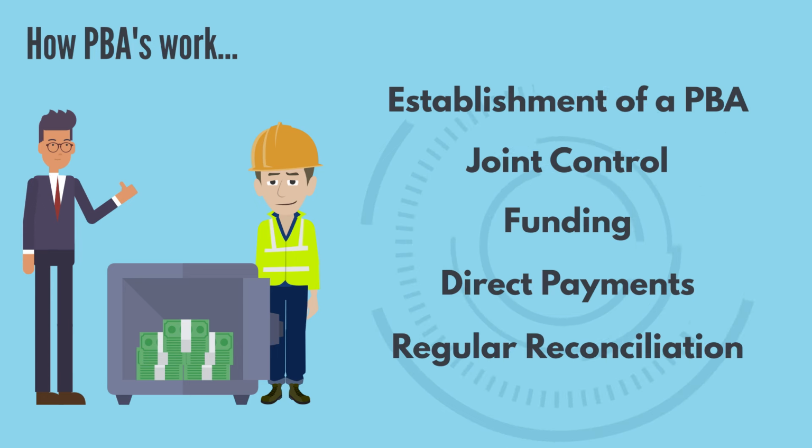The PBA is regularly reconciled to ensure that the funds are appropriately allocated and that payments align with the work completed and certified by the project manager or quantity surveyor.